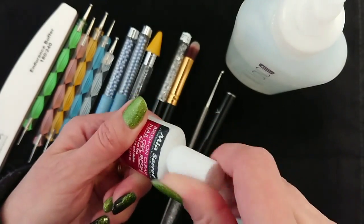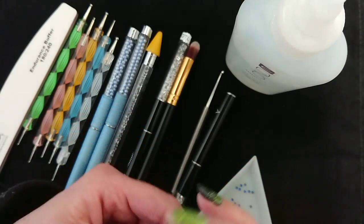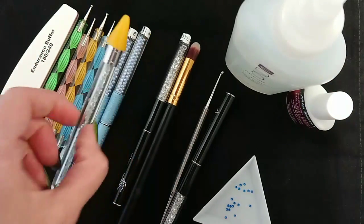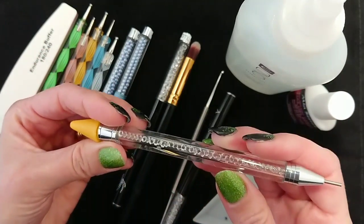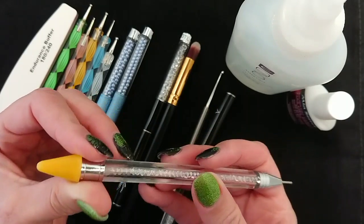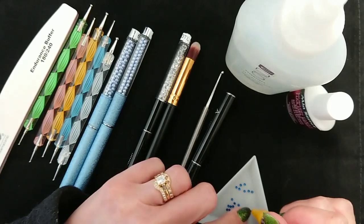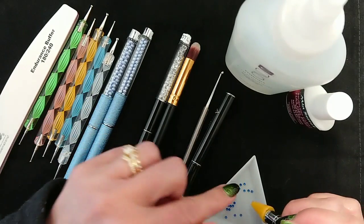And they will stay for weeks. Brilliant stuff. Love it. And still along the lines of applying crystals, this is a brilliant little tool. I got this from Born Pretty store. And it's brilliant. It's just a bit of a crystal picker-upper. Works brilliantly every time. It's just awesome.